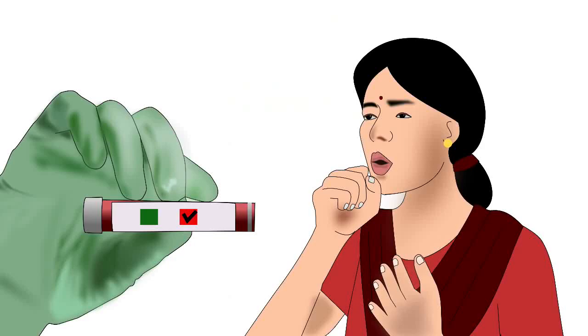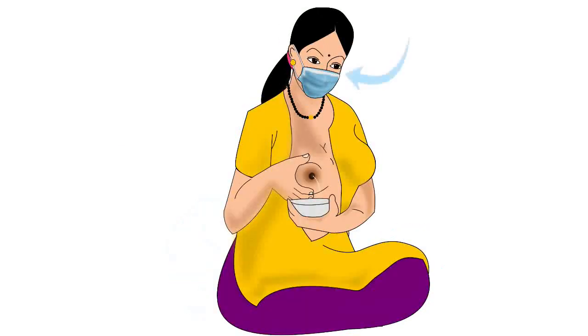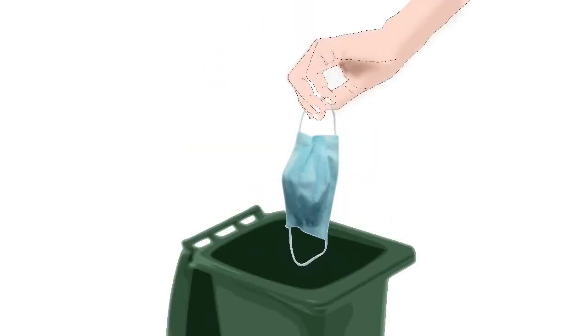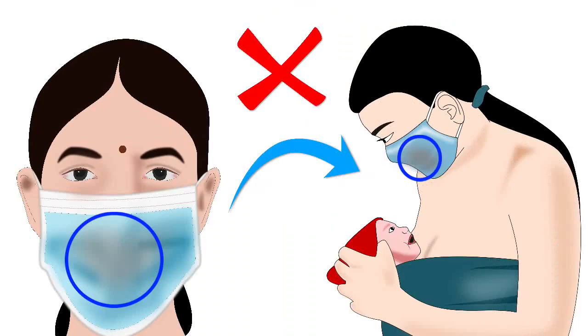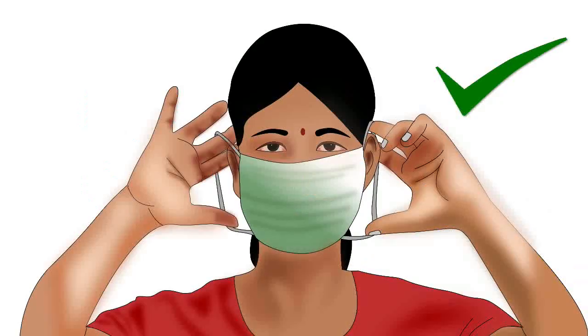If she is a suspected or confirmed case of COVID-19, medical masks are needed. She should wear a mask during breastfeeding and expressing milk. The mask must be replaced as soon as it becomes damp. The used mask should be disposed of immediately. It should not be reused. Mother should not touch the front surface of the mask. She should remove it from behind.